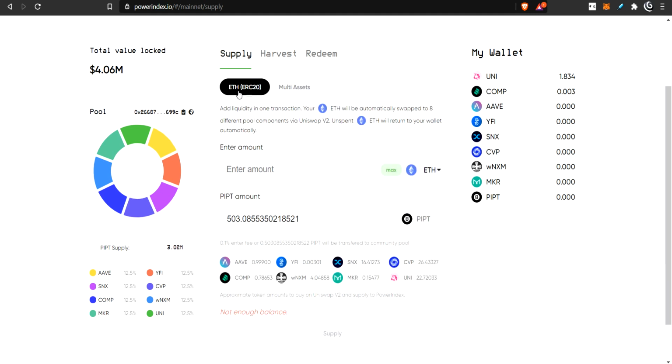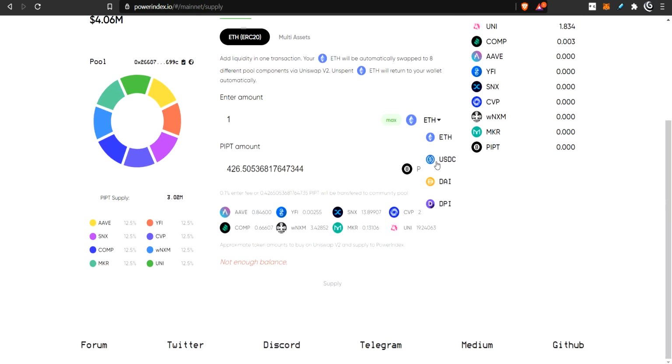You come over to ETH ERC20 tokens, and you can choose, I want to put in 1 ETH. And it will tell you how many PIPT tokens you're going to get, and it's going to do the conversion for you. It's going to buy all the proportions of the tokens and mint up 1 of these PIPTs. And you can also switch between several other tokens, USDC, DAI, or DPI.